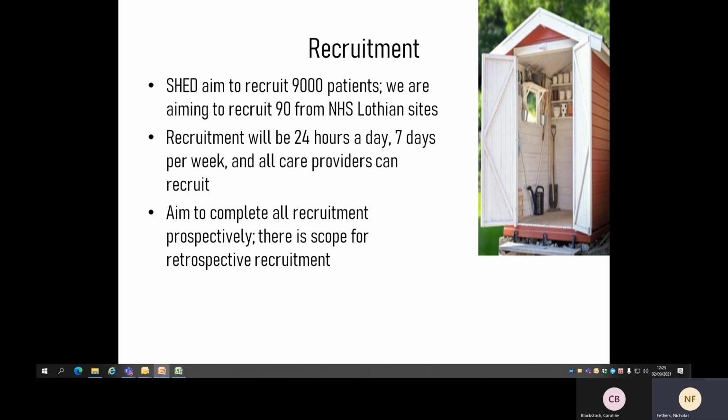In terms of recruitment, as I was saying, it's a nationwide project, and the goal is to recruit 9,000 patients in total across 100 sites, and we're aiming to recruit 90 patients from our 2 sites. So the Royal Infirmary and St John's will be the 2 sites that we're operating, and we're hoping to recruit 90 patients. We'll be running for 4 months, so hopefully we'll be able to recruit the numbers in that time.